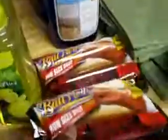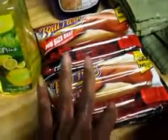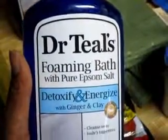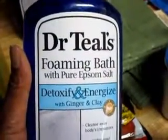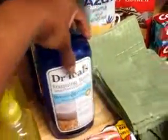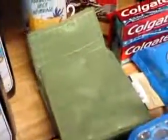I like the Ballpark Beef Franks bun size. Some places these are $4 and something. They were $2.98 today. I like this. I got some of these as a gift. My daughter bought me some of this for Christmas. It's the Detoxify and Energize Dr. Teal's Foaming Bath with Epsom Salt, the Ginger and Clay. These are regular $4.98. My Walmart had them for $2.50. So I got two for the price of one today.